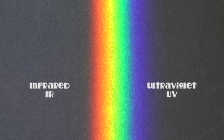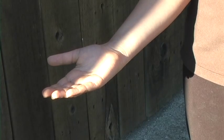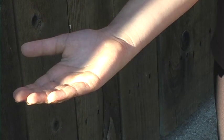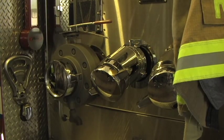A rainbow has some colors that we can see and some that we can't. The invisible infrared, or IR, made the thermometer get warm. And the invisible ultraviolet, or UV, made the paints glow. We use vision to sense visible light, but another sense can detect IR. When we stand in the sun, we get warm. We can feel infrared light. Thermometers and touch can sense infrared light.